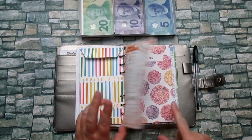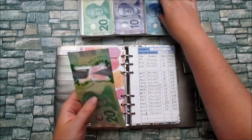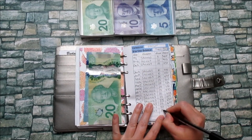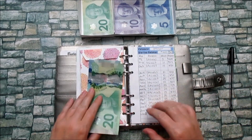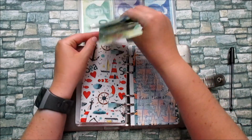Gifts is fully funded. Odafest will be getting its 25, which is a 20 and a 5. And now we have 25 in there, giving us a total of 750. Two more paychecks, and this one is fully funded as well.